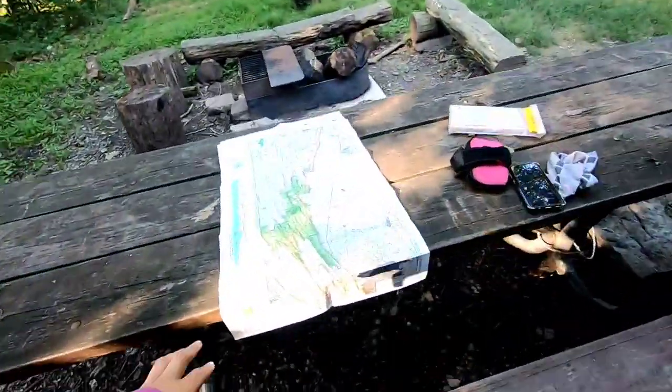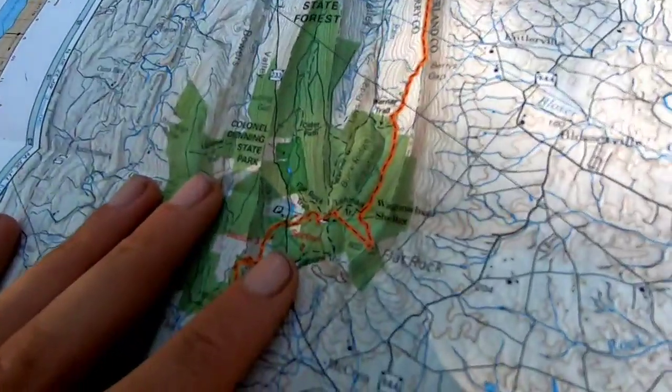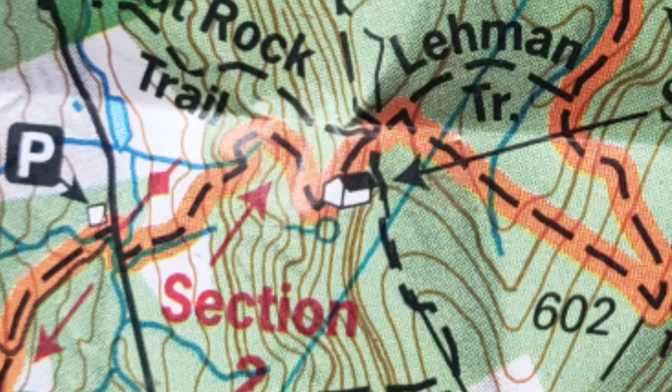On this map, which I later realized is from 2012, it says that there's a spring near the shelter. I'll show a close-up picture, but that little blue thing should be a spring, but it's clearly not here anymore because it's not in the guidebook either. So, must have disintegrated. Anyway, I'm gonna get going. Got a lot of miles to cover today.